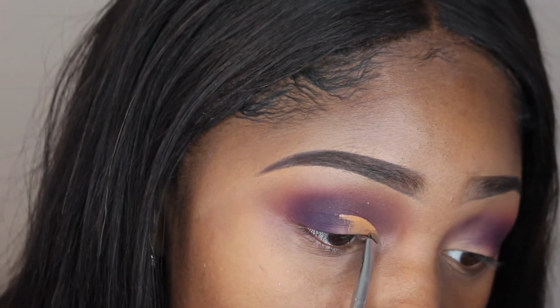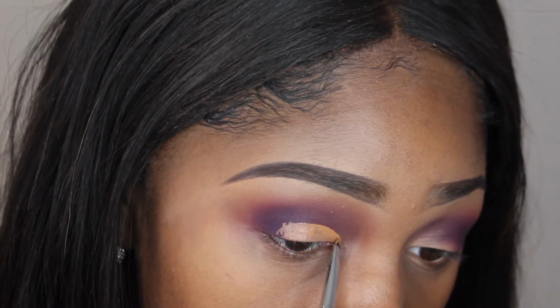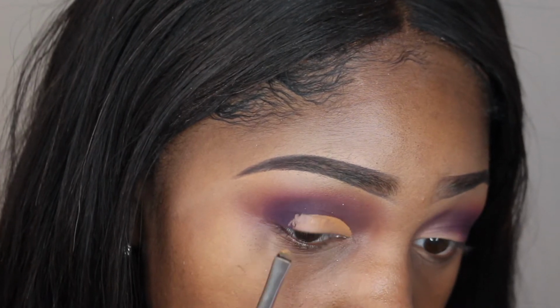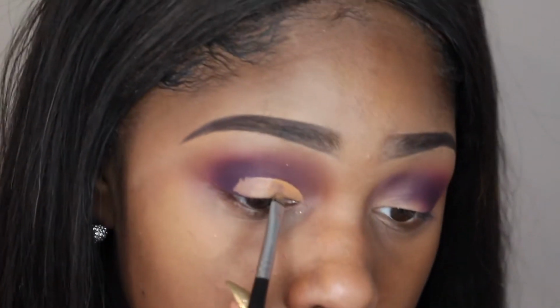Now I'm just cutting my crease right now, and y'all already know how I do this. Very small, very easy, cutting my crease. I'm noticing I can't do that whole bit going over the crease line. It doesn't look the best on me. So this little small crease works for me and my little eyes.